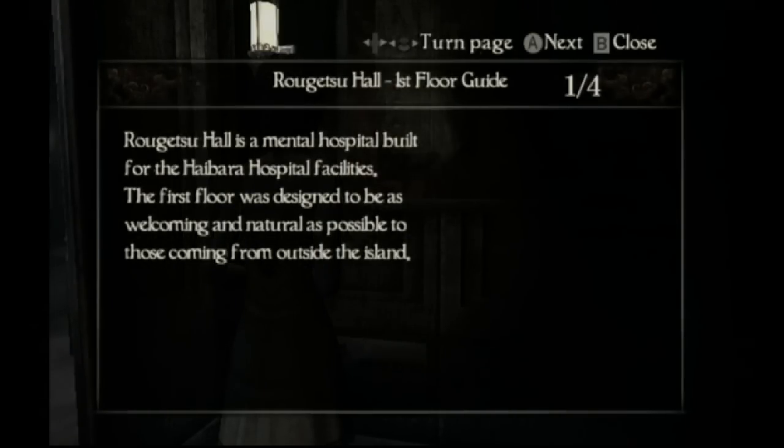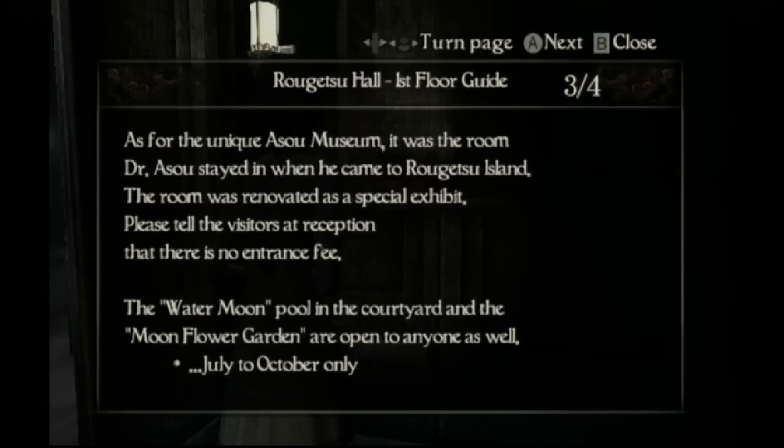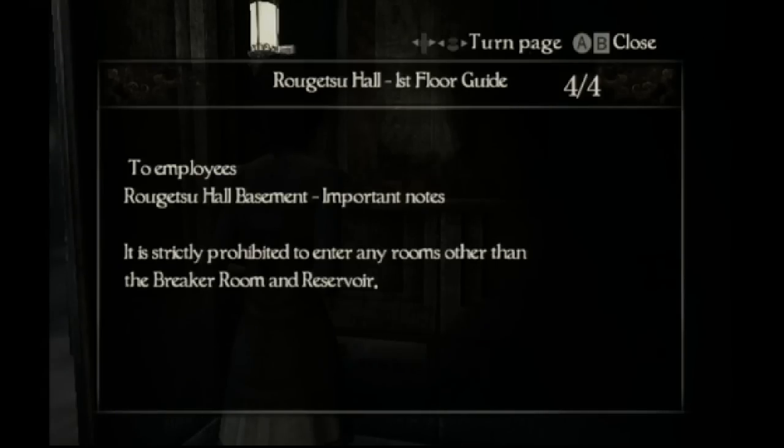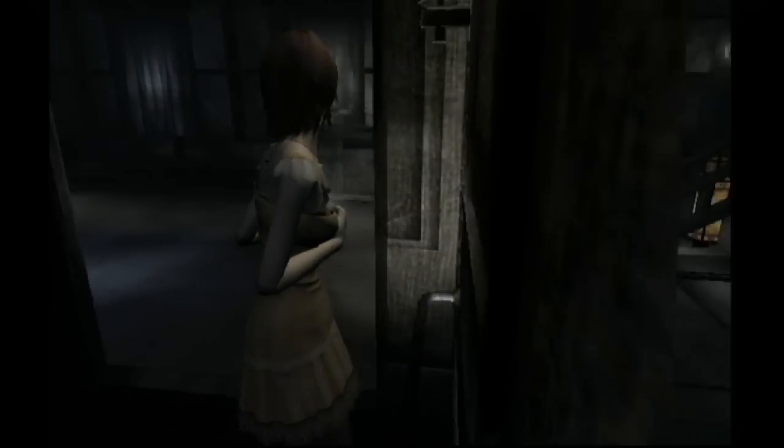Seems the appearance of the 1st floor is meant to be more pleasing and natural to the patients, as this is going to be their first interaction with the hospital and the facility overall, so the doctors wanted to make sure it was pleasing and not threatening. Also, it goes into the Aso Museum, how it was renovated after Dr. Aso's visit many years ago. And it mentions this important note about access to certain rooms being prohibited, but we don't really need to worry about that.